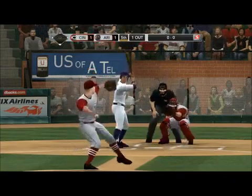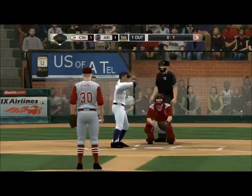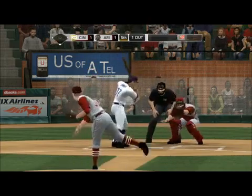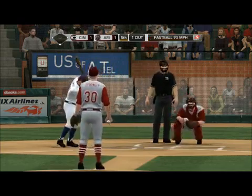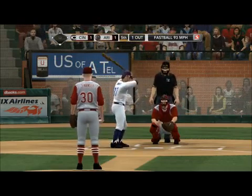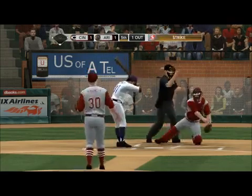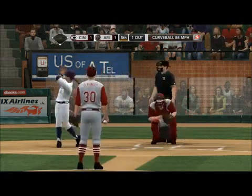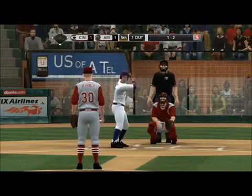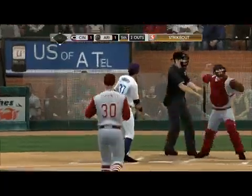The first pitch. That's a foul ball. Foul! Ball! Outside for a ball, 1-1. The 1-1 delivery, a curve in there. Now it's 1-2. The 1-2 pitch. Fastball got him looking, 2 down.